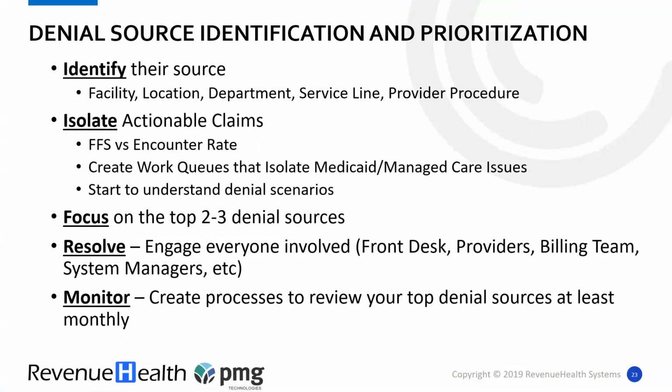I'll show you where we do them, sort of shameless plug of our system, but key is to identify where they're coming from, and then isolate actionable claims. An encounter rate denial where the first procedure pays and the rest deny is not the same as a fee-for-service denial. And there's a lot of fee-for-service work happening out at the FQHCs, way more than I think a lot of people really realize. There's a lot of fee-for-service denials that are going unlooked at.